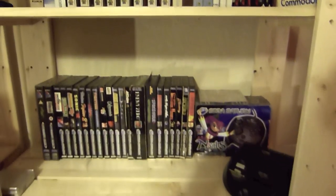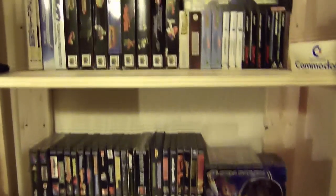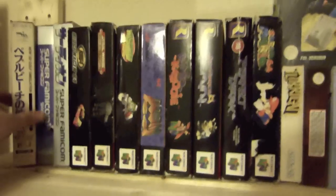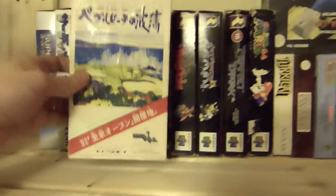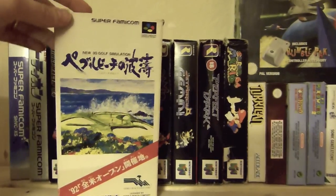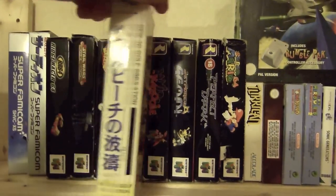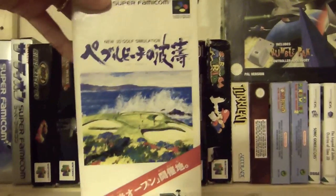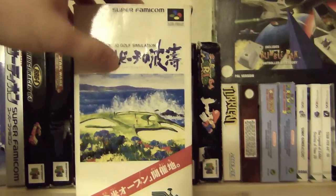So with this, we've got some Saturn games and Nintendo games. Not a huge Nintendo fan, but I've had an N64 for about 10 years or so now, and I bought a SNES about 6 months ago. I used to like it back in the day, but I never bought one again for some reason. This is Pebble Beach Golf.